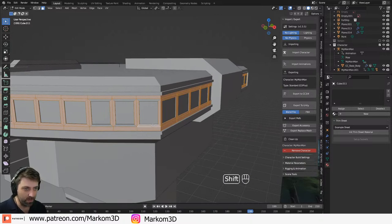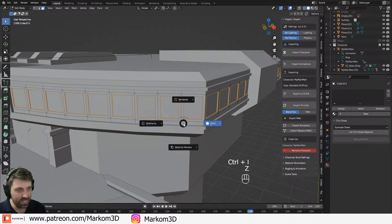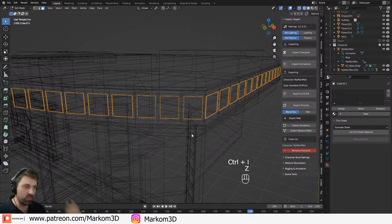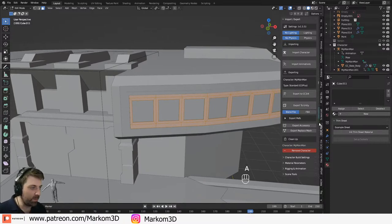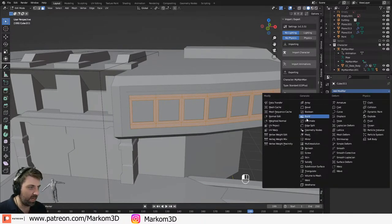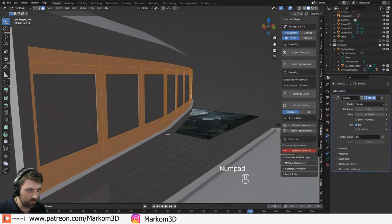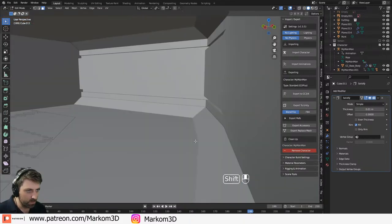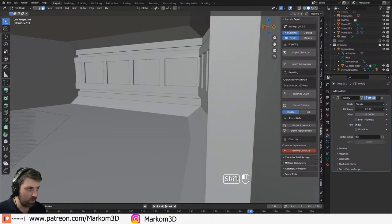Nice. Select similar area. Control I to invert my selection because I'm one of those frames. Let's go delete faces. So from here, I've just got the frames. Now I'm gonna throw in a solidify modifier. And let's just kind of zoom in a smidgen. Okay, this is what the interior looks like. And we're just gonna make that a little bit thicker.